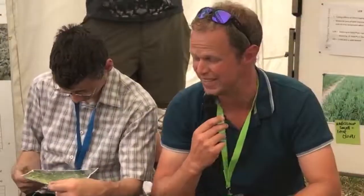This year I've got spring beans and spring oilseed rape. The spring oilseed rape has been a struggle this year with the wet spring, but the beans look well. And interestingly, we talk about resource scavenging.